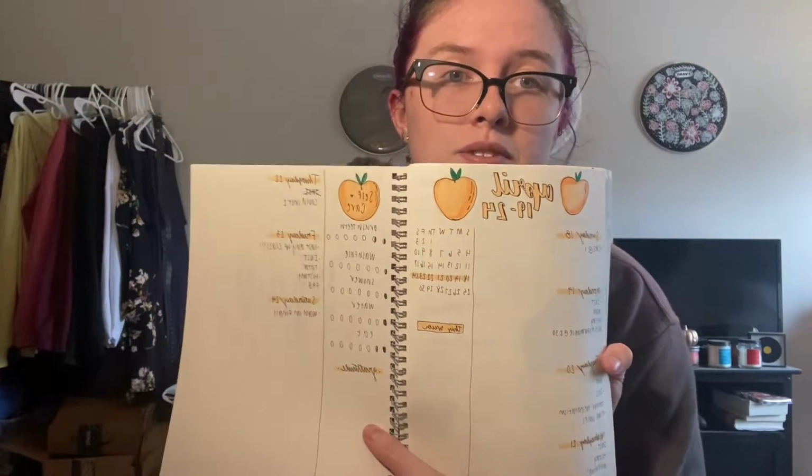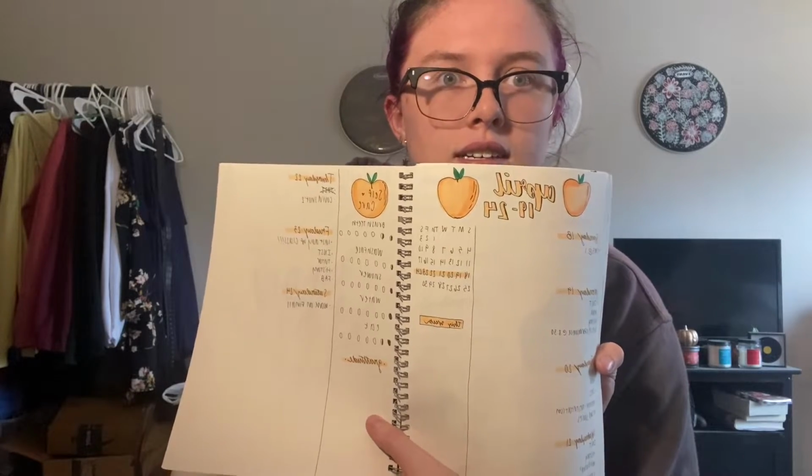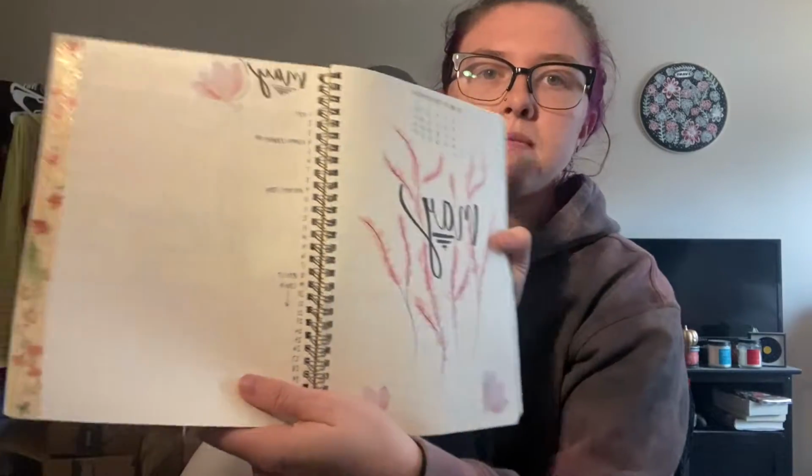This was the last week of classes, which is why it's super empty, and I just didn't finish it because I was not really focused on my bullet journal at that point, and I didn't really need to be because I was just doing finals week and a lot of my stuff was online anyway. This was my May spread. I really liked the May spread.